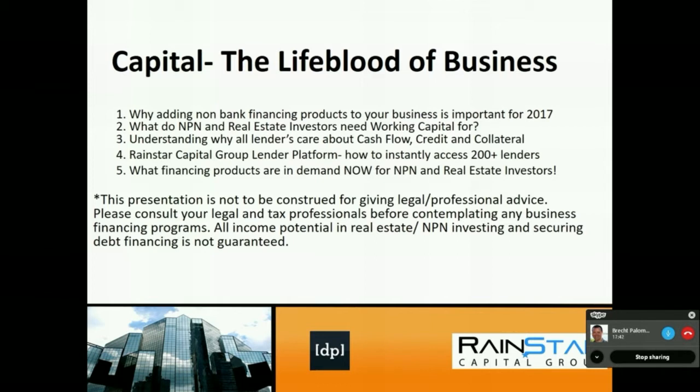And so one of the things that I think most of the real estate investors and most of the non-performing note investors on this call will care about is the ability to help them structure transactions and structure capital to meet the need of the specific deal. And the problem that you have, like you were mentioning, Brett, when you work with just an individual lender, is they have their box, right? They have their window, and if you don't meet that, then you're kind of out of luck.